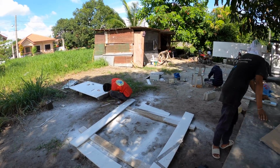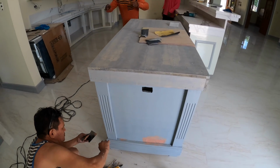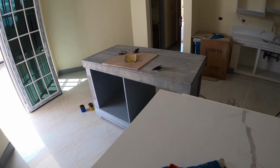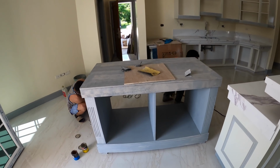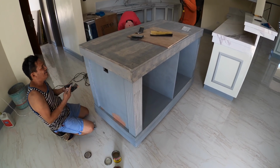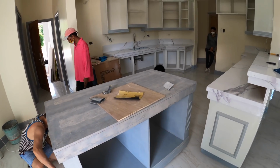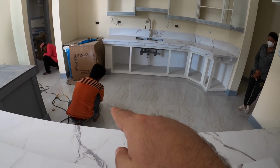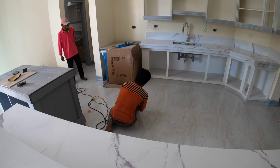Let's go take a look at the kitchen island where it's at. All right, kitchen island's here. And they're working on the pieces, getting it all prepped for putting the granite on. Thank you, foreman. All right, so we're getting it prepped for installation. And the foreman is also starting to cut out the squares on the floor where the feet are going to set down into. So it's going to set down into the floor.